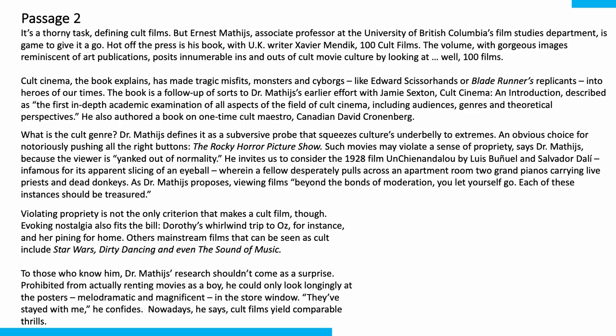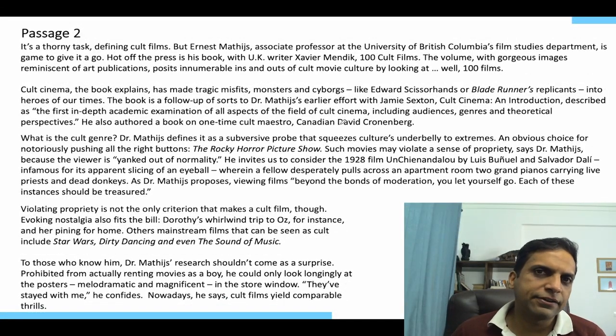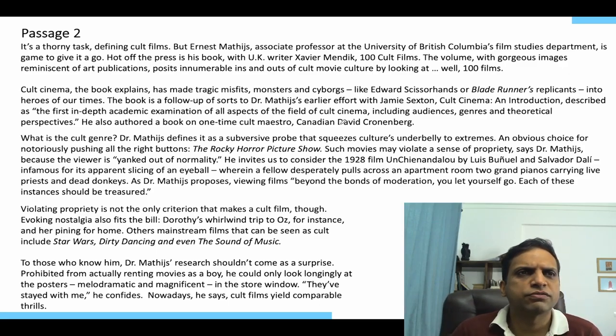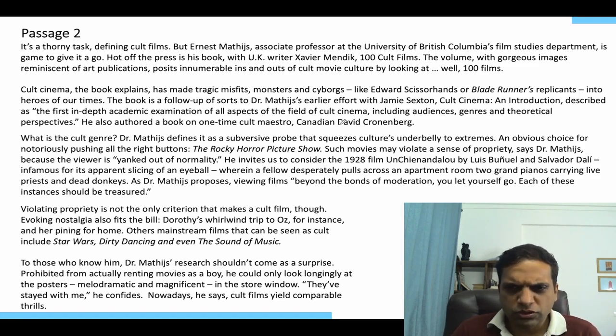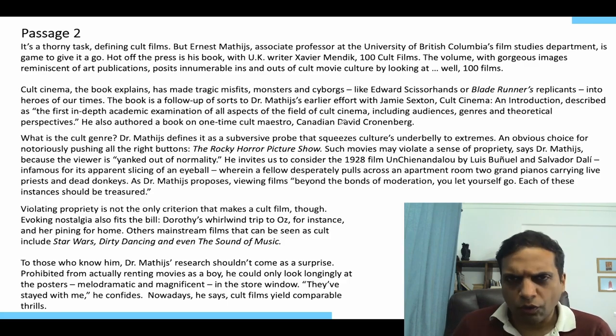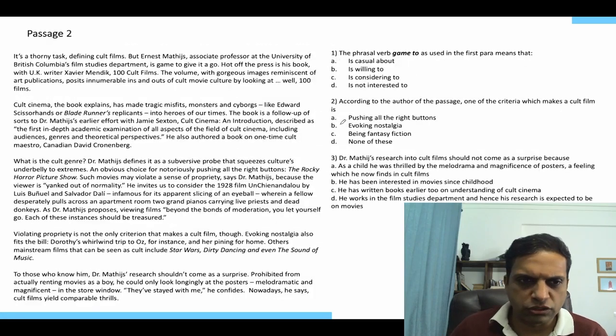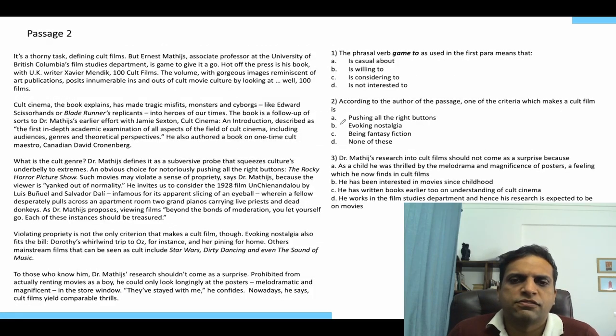And I'm back. This is a slightly trickier passage because of the topic. The first one was rather simple in terms of describing the history and the story of a book. This is more sociology, more film, more getting into people's heads, their thought process, their movie making process, etc. Still not all that complicated, but slightly trickier. Let's see the questions. First one.